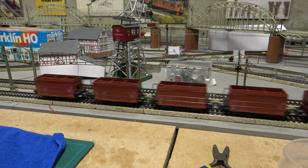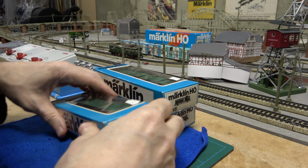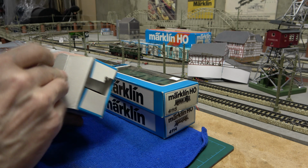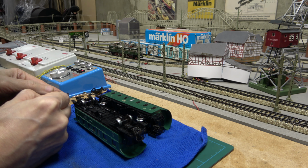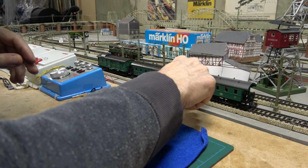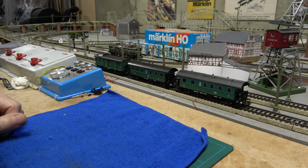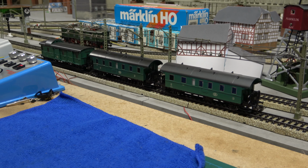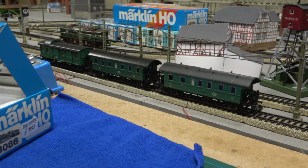Now let's have a look at the coaches. Here things will be much easier. I just need to clean and treat the wheels again, and the couplings don't look out of shape, so I'll take a chance. The coaches attach to each other nicely. Yeah, that's a good sign. Okay, all looks okay. Minimal fuss with these.